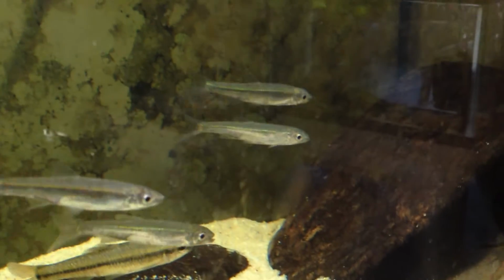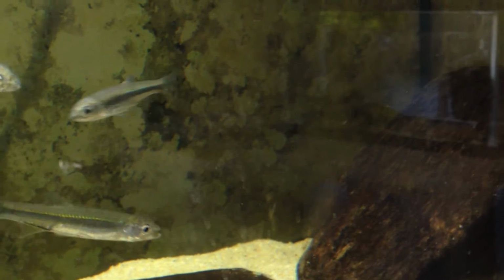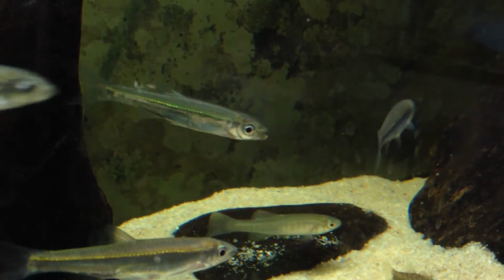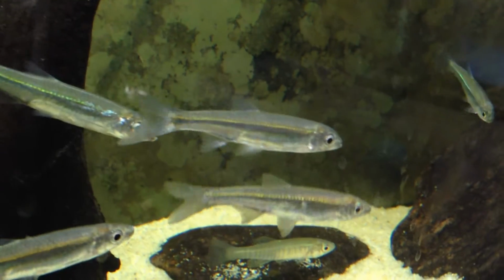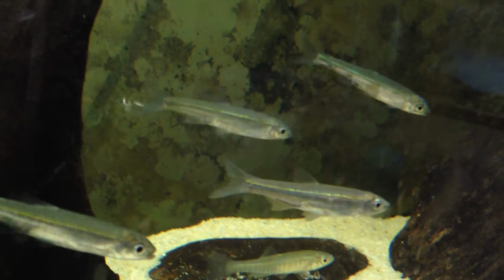Name of the fish is emerald shiner. Scientific name is Notropis atherinoides. No other common names. Fishermen up in the Great Lakes will sometimes just call them emeralds or shiners, but nothing too obscure. Family is Cyprinidae, which is minnows and carps.